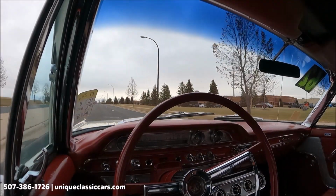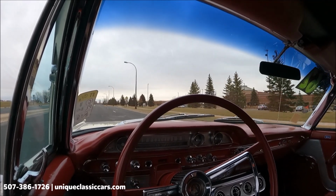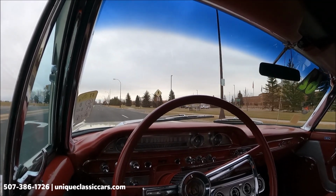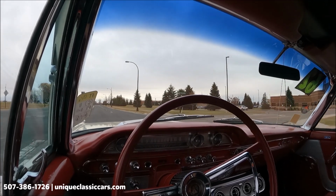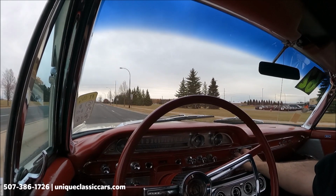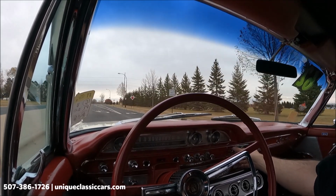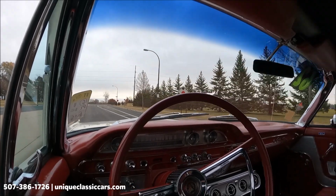Here we have a 1962 Ford Galaxie 500 XL convertible. I'm going for a little drive. In today's current market. Radio works. It's a retro sound style radio.